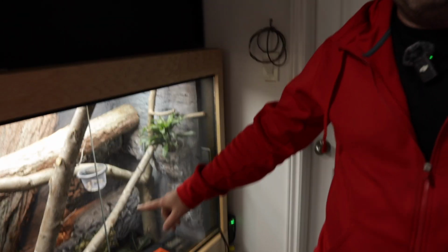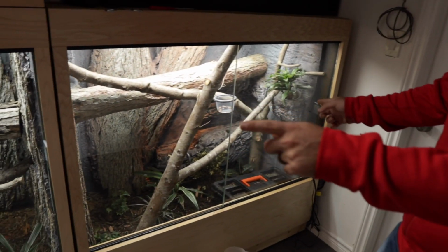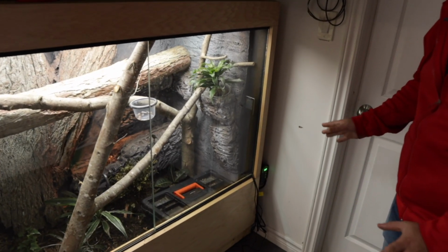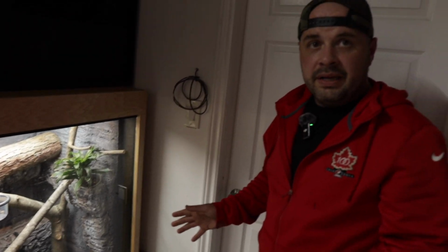All right, so now we're over here with the blues. Yes, the blue tree monitors. So these are the cages for the blue tree monitors. We've got two cages side by side. We built both these cages as well. There's a male and female on either side. Right now, actually, the female is nesting. So we did see some locks from them throughout August.